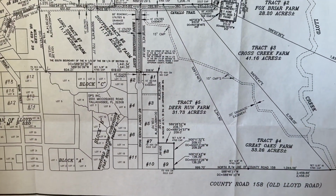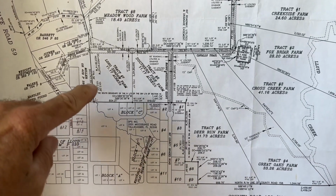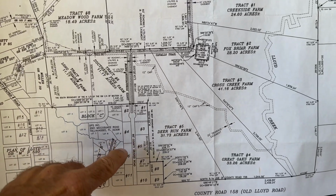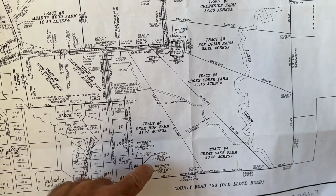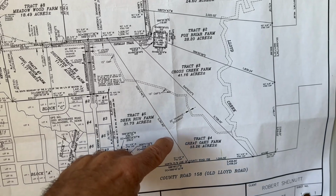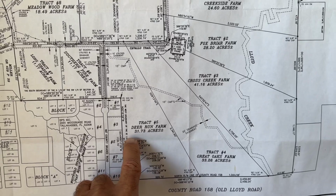To give you a better understanding of where we're at and what we're dealing with, you can see that there is a creek. This is Wes's property, but there's a creek that runs back behind Wes's property, comes down here, and that creek is a branch of Lloyd Creek, and it's what forms this little property line for us right there. Now that branch of Lloyd Creek, I believe, and I'm just guessing, starts to come up this way and heads up there.